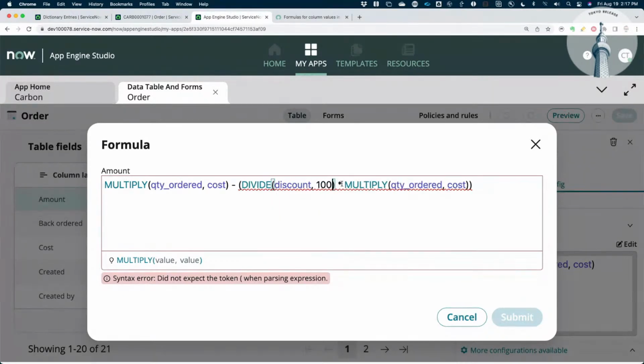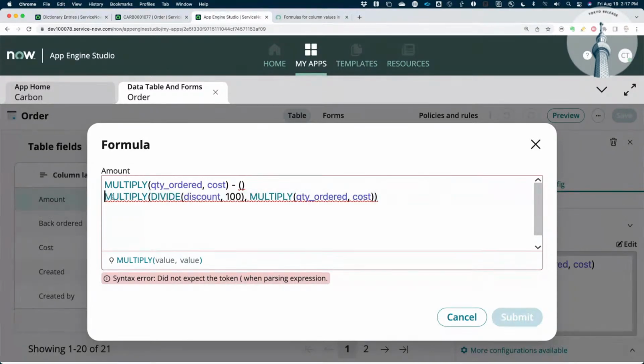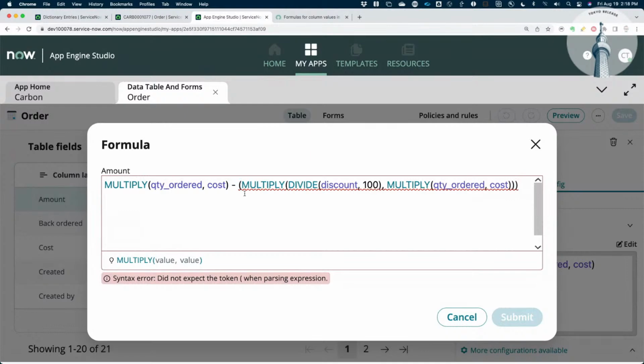Then we multiply those two together. I'm going to have to do it this way again. Multiply part 1. Otherwise, it starts injecting parentheses and gets me all confused. Okay, that becomes what goes in there. Oh, I still have a syntax error somewhere.